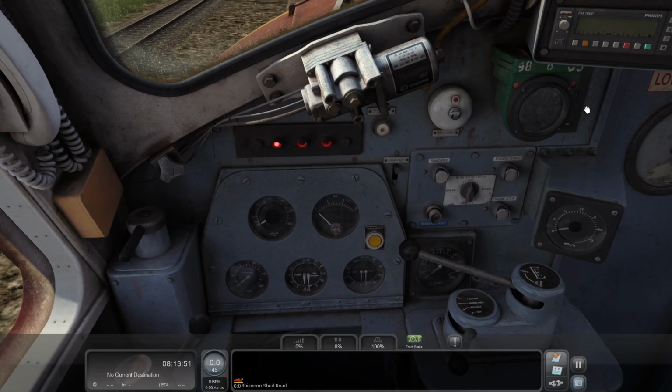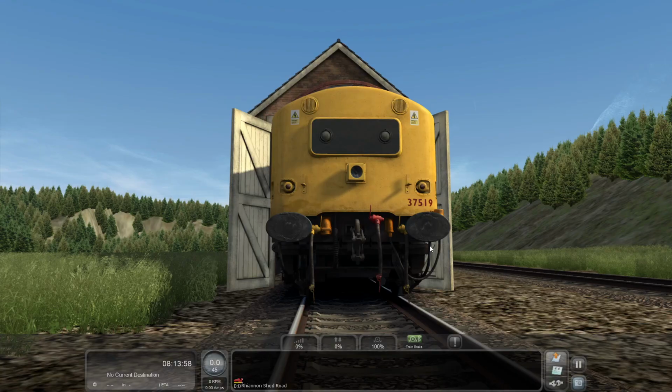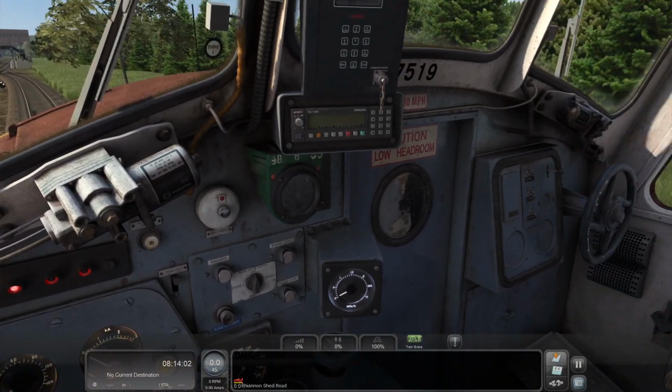Let's get the instrument lights going, let's get it into neutral and let's prime the engine. Brilliant. So 519 being a freight 37, slow speed control and the whole works.